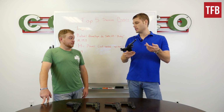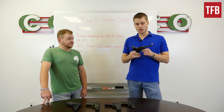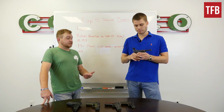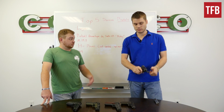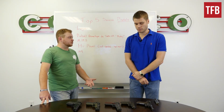We'll link to the segment in the comments below. It shoots very well. It's almost 100 years old, and it still runs like a top. I don't think we had a single malfunction with it. It points very well. It shoots very nicely. The trigger is fabulous on it for something so early in the concept of self-loading pistols.